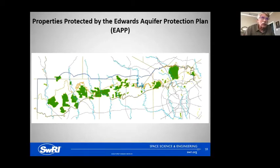The recharge zone is bordered by a light brown line and a dark brown line. And you can see most of these properties in green that are in the EAPP are in the recharge zone. There are a few properties that have been set aside for this program that are outside, but for the most part, they are all inside the recharge zone.